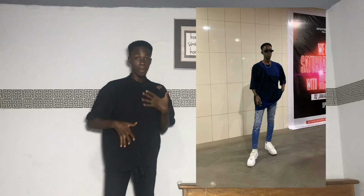I recently posted a picture on Instagram wearing this oversized t-shirt. He was the one that made it for me. He usually makes very nice stuff: two-piece, everything that you want. African print shirts, kaftans, anything that you want, just DM him and he's got you covered. So stick and stay with me.